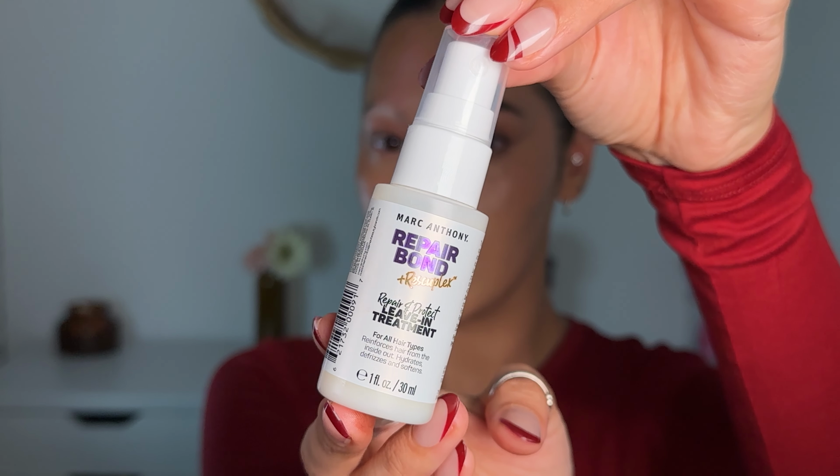Okay, this is definitely something that I need. This is the Marc Anthony Repair Bond Rescue Plex Leave-In Treatment. I dye my hair probably every 6 months. I apply a lot of heat to it, so I need a good leave-in treatment that's also a bond treatment, and this is it. This will not only hydrate your hair, it will revive it, it will improve the color vibrancy and protect it from heat.